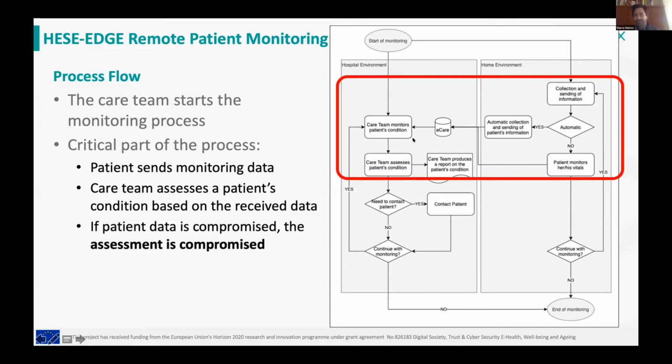In red, following this, the team makes an assessment of the condition of the patient, which can then trigger an alert. The condition seems to be worsening, so should we contact the patient? Should we even readmit the patient at hospital if things go into a worrying stage? And then the process starts again, with continuous monitoring over the several days.